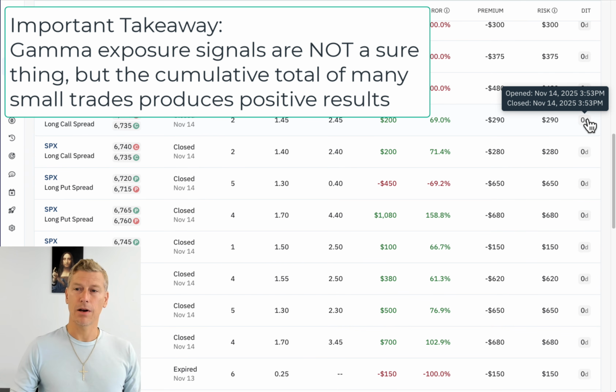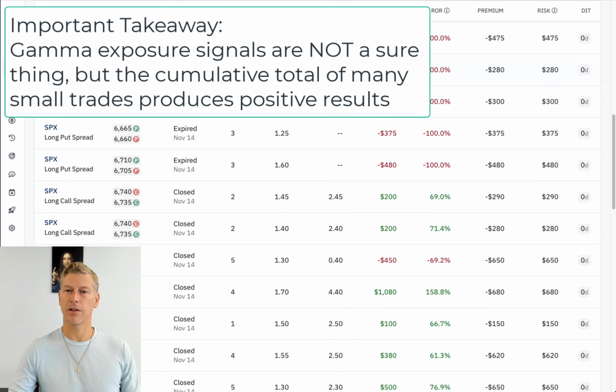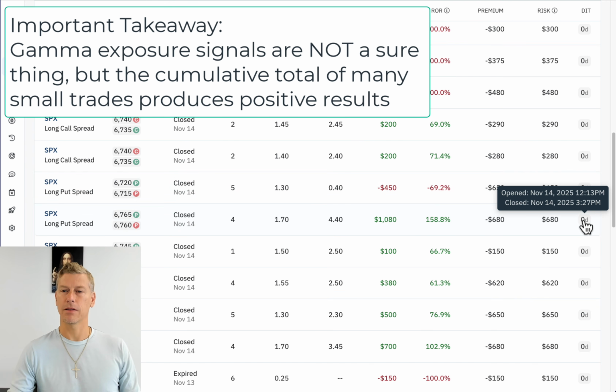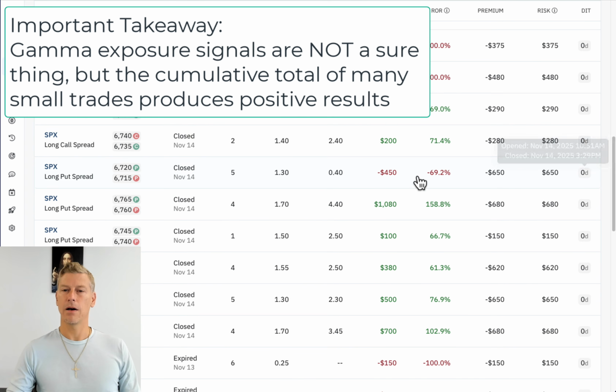And if you look, this one right here was opened at 3:53 and closed at 3:53 for a quick 200. This one was at 3:50, closed at 3:51 for a quick 200. So these trades that I was making here that lost out, before these losers happened, there were a lot of winners that happened as well. So we look at this one. This one opened at noon, closed at 3:27 for a pretty sizable profit. This one was another loser here. Let's see, 51.